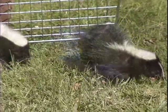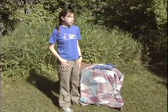They also have a nice waterway and plenty of shade for hiding during the day because they're nocturnal, so they need plenty of shade.